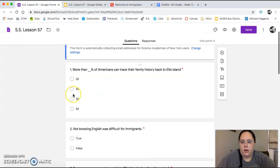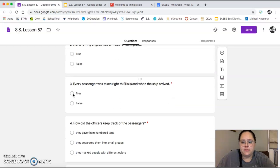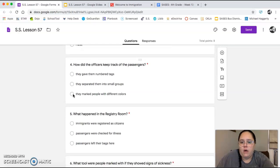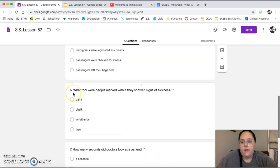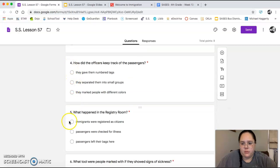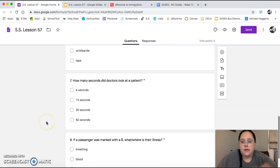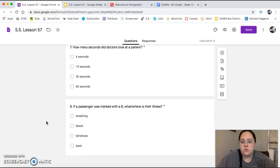All right. So number one, more than blank percent of Americans can trace their family history back to Ellis Island. Two, true or false, not knowing English was difficult for immigrants. Three, every passenger was taken right to Ellis Island once the ship arrived. Four, how did the officers keep track of the passengers? Five, what happened in the registry room? Sorry, I keep getting off track with the numbers. Six, what tool were people marked with if they showed signs of sickness? Seven, how many seconds did doctors look at a patient for? And eight, if a passenger was marked with a B, what or where is their illness?